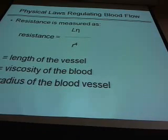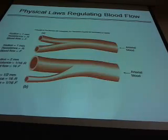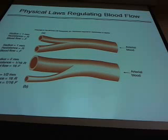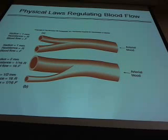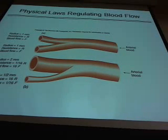Resistance, okay. Physical laws, again, what it's saying here is the smaller the opening, the harder it is to push blood through. You're allowed to ask questions, okay? If you have a question, go ahead and ask it.